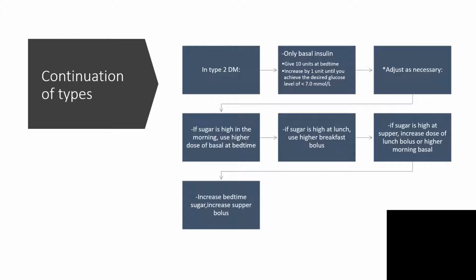In type 2 diabetes mellitus, only basal insulin will be given, as 10 units at bedtime. You can increase by 1 unit until you achieve the desired goal of glucose less than 7.0 millimoles per liter. Adjust as necessary. If sugar is high in the morning, you need to use a higher dose of basal at bedtime.